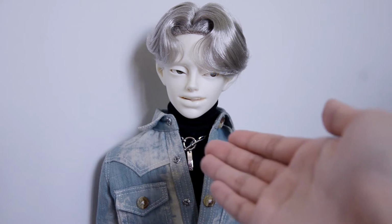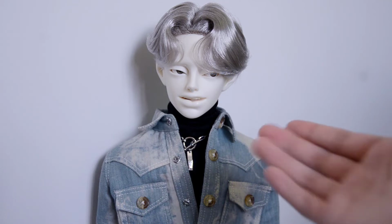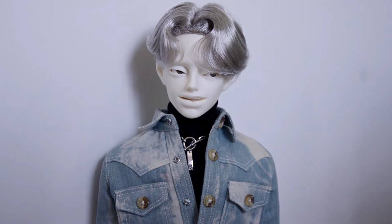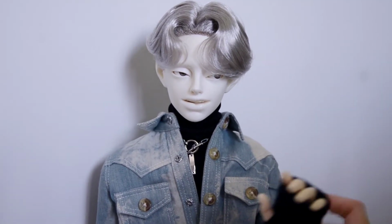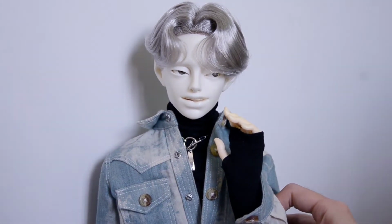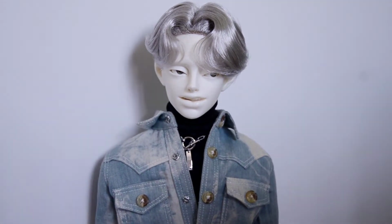He's still currently unnamed, but he's from My Dear Boy, and the sculpt name is Hobin. So you may notice that he's wearing a really high turtleneck, and that's because he's actually Boreal Wing, normal skin body. So yeah, the body doesn't match him, but the turtleneck hides it, so you can't tell.